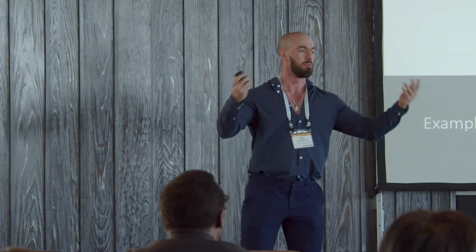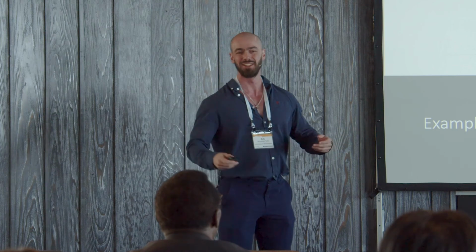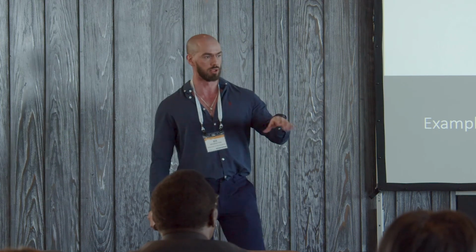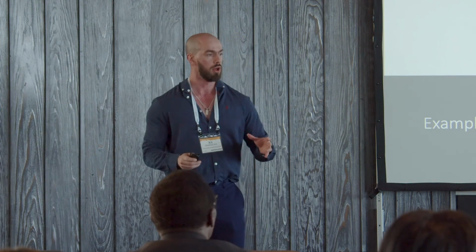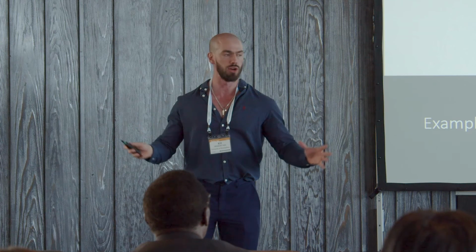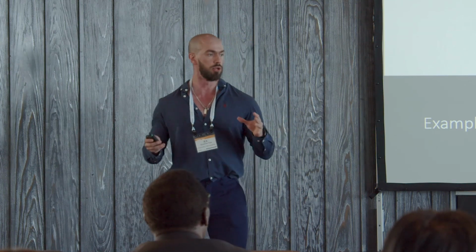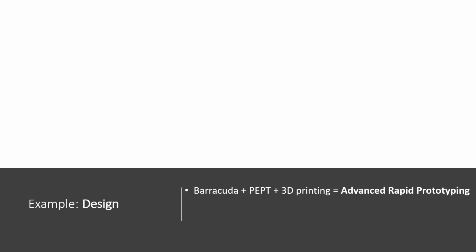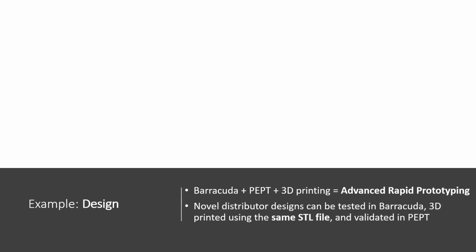But the point I'm trying to get across here is just some of the applications we've used Barracuda for with this particular company. The last one, and what I think is the most interesting one, and the one with the most legs in the long term, is actually starting to improve the design, starting to really redesign these reactor units rather than just addressing specific problems. So if you've got Barracuda, you've got a detailed experimental method like PEPT, and you've got a 3D printer, you can do advanced rapid prototyping.